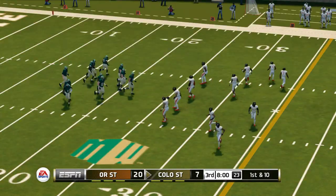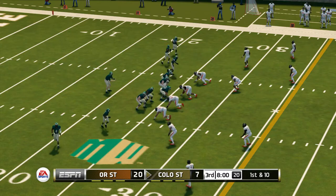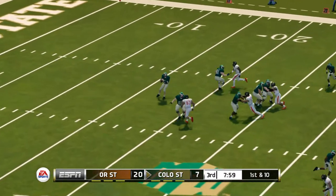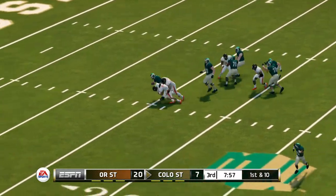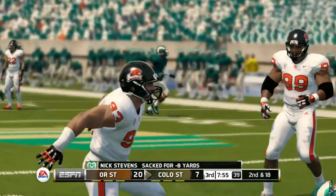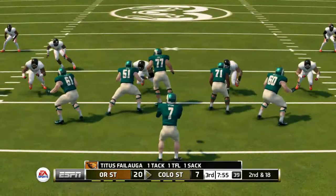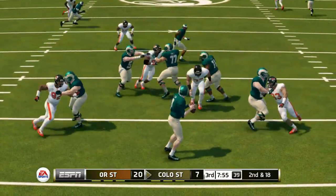There's got to be some sense of urgency to this offense right now. They don't have the luxury of wasting drives if they want to get back in the game. They bring the quarterback down. Loss of 8 yards on the play. That'll make it second and long.